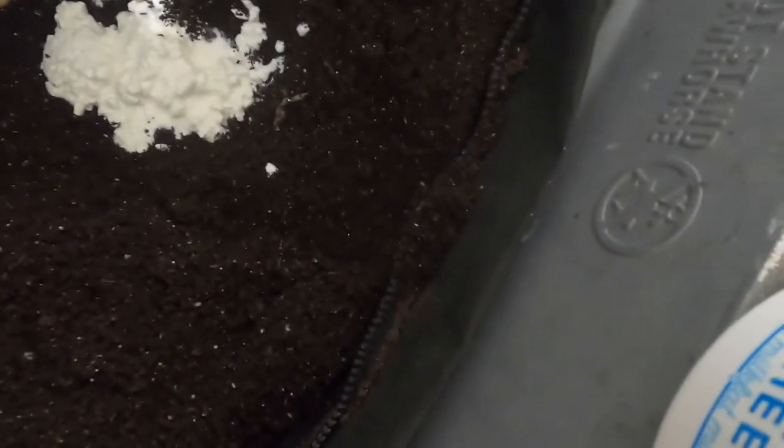See if I can maybe pour this in. It's gonna be kind of messy. There we go. That is most of it. All right, we'll spread it out a little bit. Cover it back up. All right, and then I will do a trench over here for the last container.